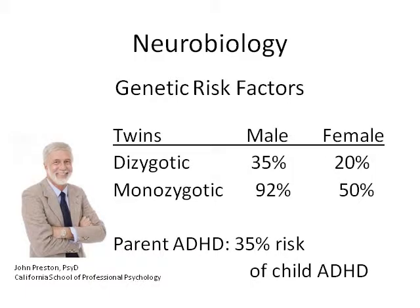Okay, neurobiology. If you take a look at this dizygotic twin data, the concordance for males: if one kid has ADHD, only 35% of the other twins do. With males, it's a higher number than with females. With monozygotic identical twins, there's a very high concordance rate.